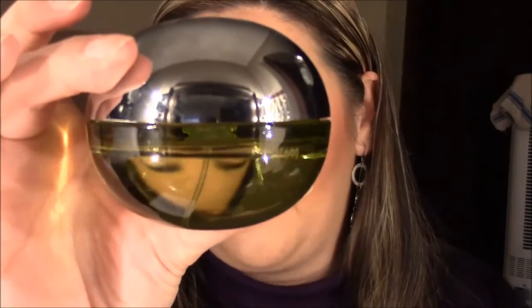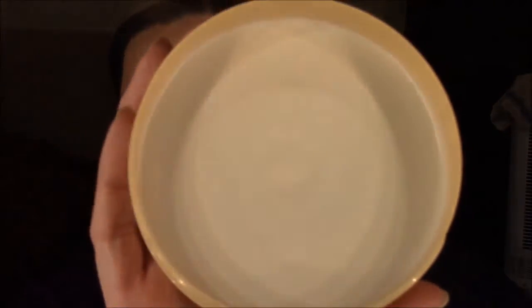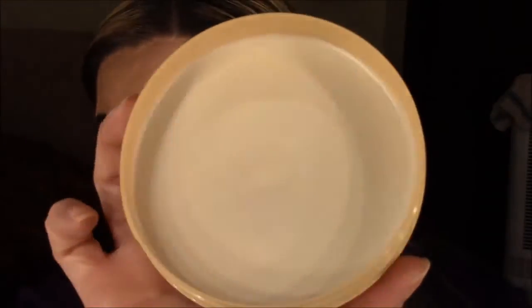And I added my DKNY Be Delicious in 50 mils. So it's almost full. I think I've used this maybe 4 times, so it's basically full. So I'm going to add that one in there. And I'm also adding an almond butter that I just picked up at the Body Shop. And it smells delicious. Oh God, it's so good. And it's completely full. It's brand spanking new.